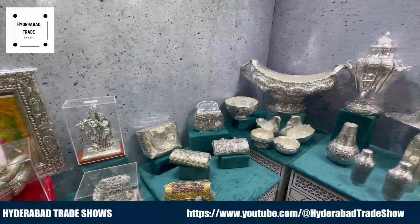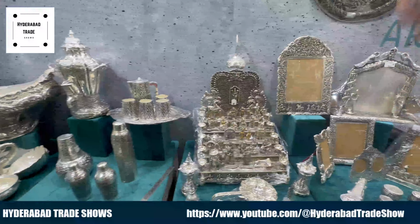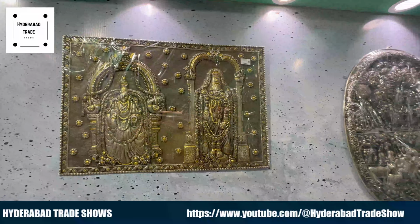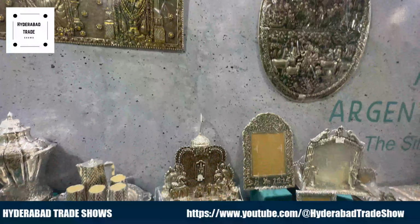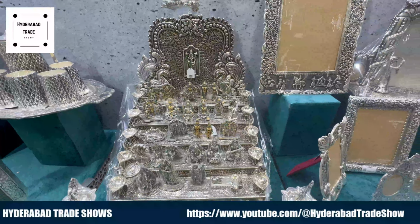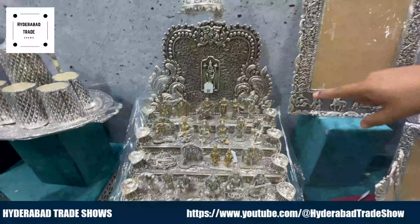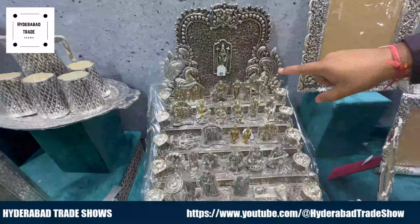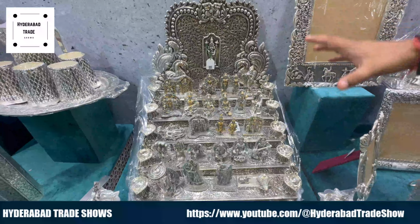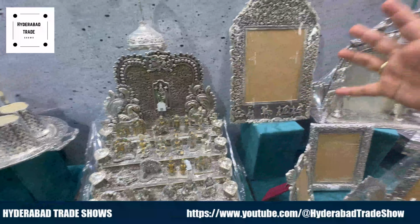We can make every single thing, like a wall frame. It can be customized as per your measurement given. We can make chandeliers. We can make anything like fountains and everything is there. This particular thing has all of the vigrahals and it can be made into 3 steps, 2 steps, and as per the dimensions given, the step can be increased or decreased in the width as well.